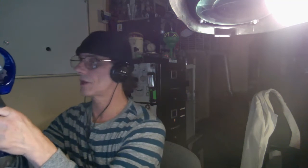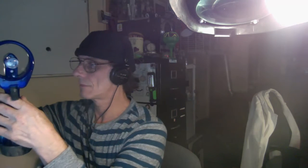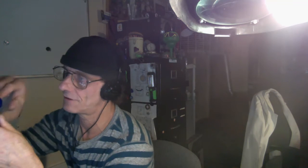There's two AA batteries that go in here. They're like sitting in there. And they could be rechargeable batteries as well and have a feedback system into them.